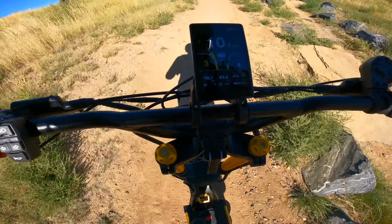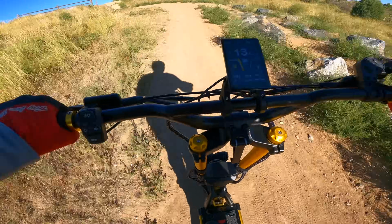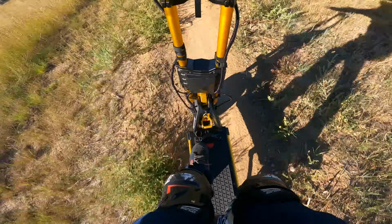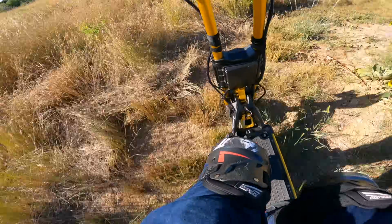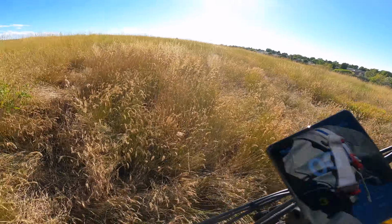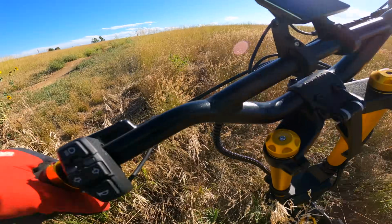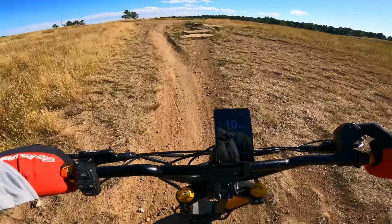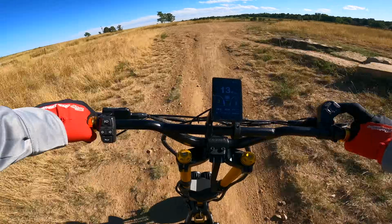Plenty of power. This is a steep hill right here, and I'm only in gear 3. Rollers, rollers. Whoa, whoa, whoa, whoa, whoa. Yeah, so I think I'm good on that. I already showed you some off-roading. Let's just get off these off-road trails. Live to tell another day.